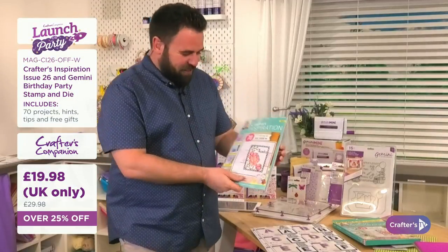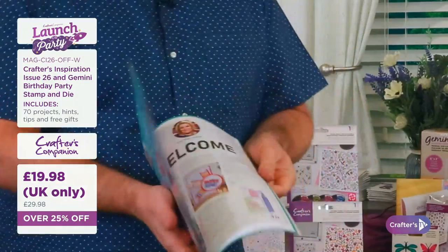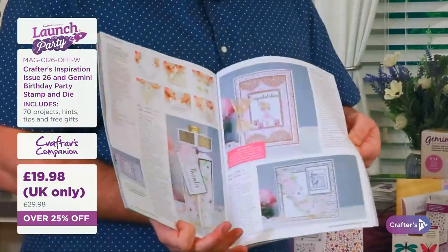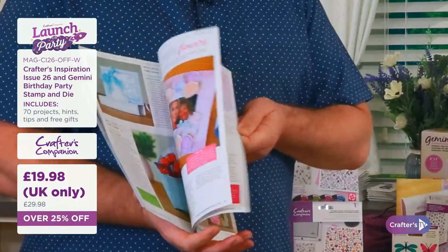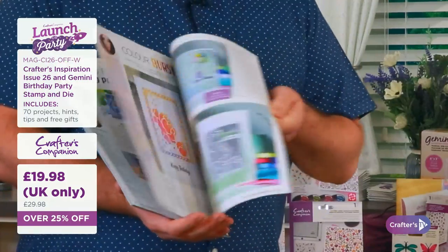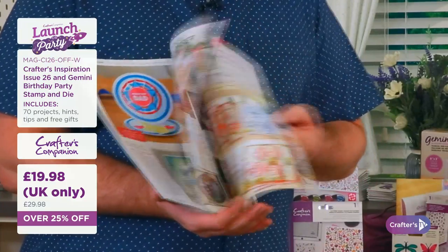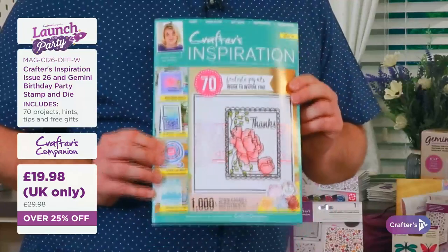Crafters Inspiration, of course, 70 projects, brand new as well. It was only launched on Thursday last week, so you're going to be amongst the first people to get your hands on it. If you are stuck for some inspiration, this is great. It's going to guide you through so many of your Crafts Companion products, and it's a great way of taking ideas and tips and utilizing those on your wider stash as well. Sometimes we just need a bit of inspiration to get our crafty mojo going again. This is going to be the magazine that gives it to you, I'm sure.